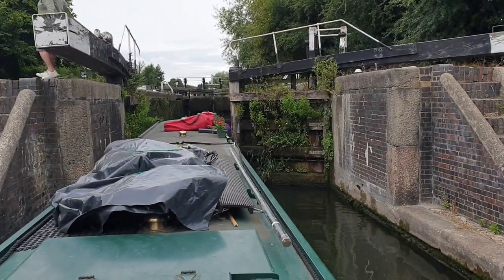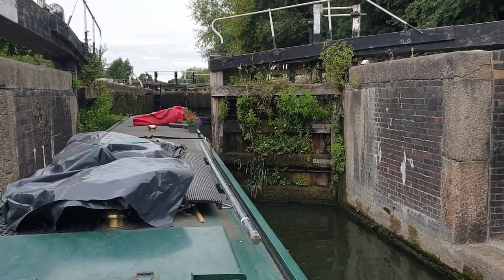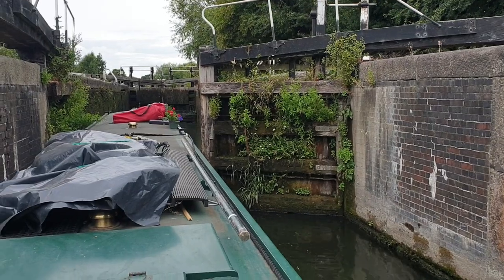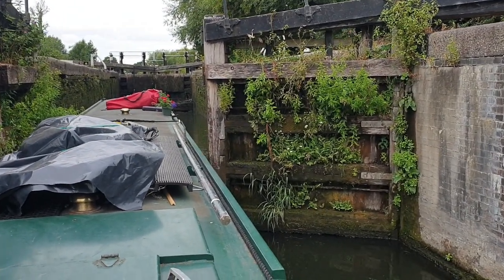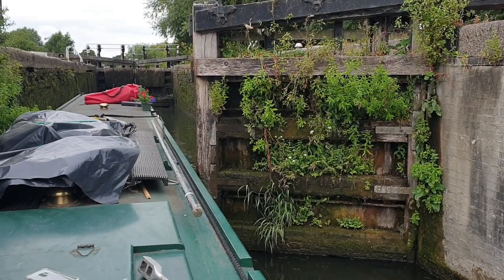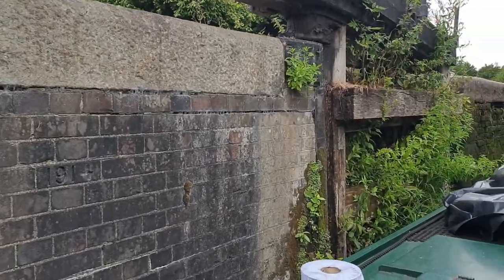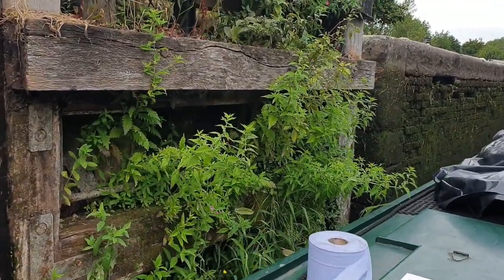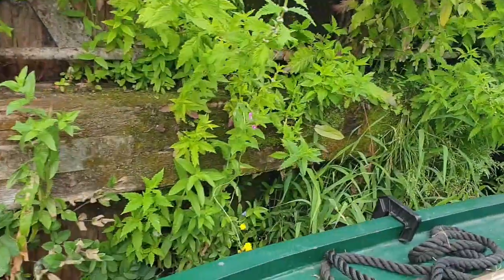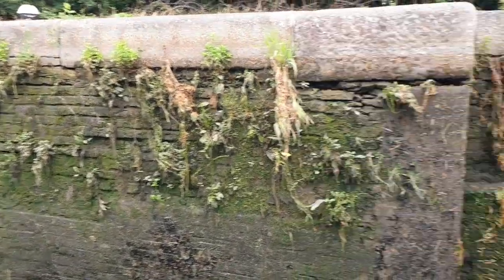So is this a lock garden? Got everything growing there. Perhaps it's a new way of reinforcing lock gates, as CRT have come up with. Any nettles or stingers as we go through? Oh yeah, a bit of stingers and a bit of everything really. In fact, the whole lock's rather weedy.